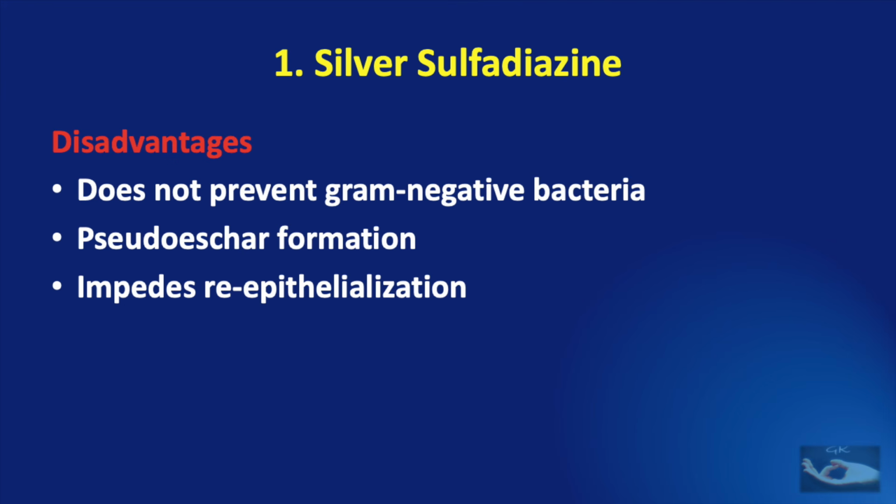It causes what is known as a pseudo-eschar formation. That is, the ointment, if not removed before applying the next coat, will form something like an eschar sitting over the burn wound, and it impedes reepithelialization. This specifically happens when the phase of reepithelialization begins. So it is better to stop the use of silver sulfadiazine by about 5 to 7 days.